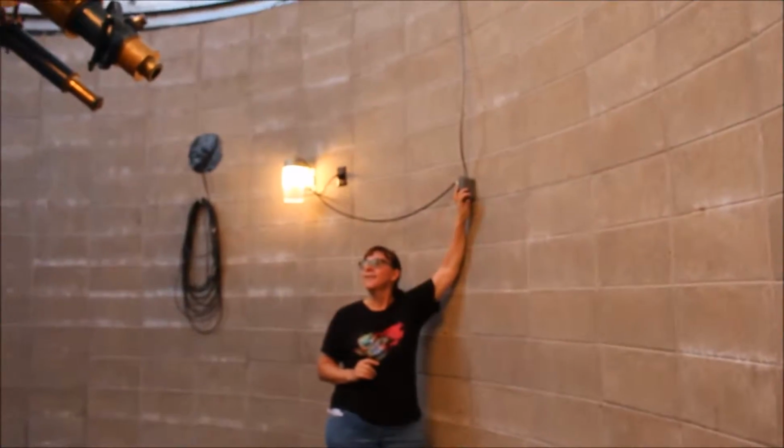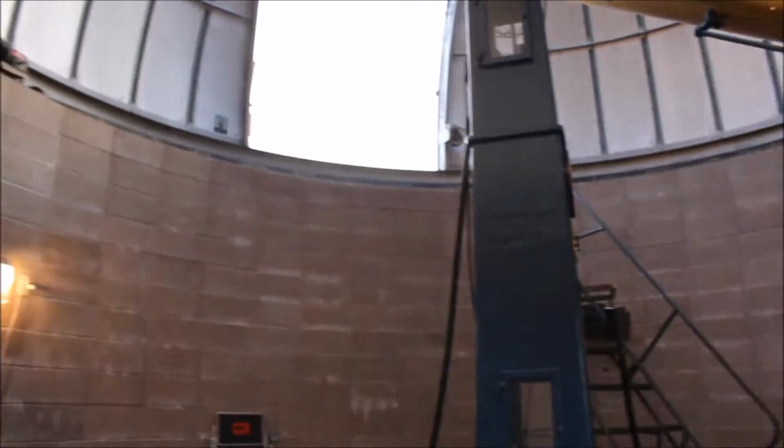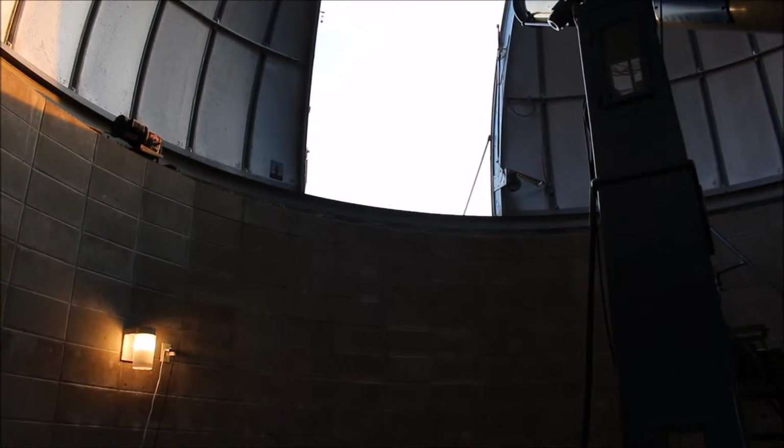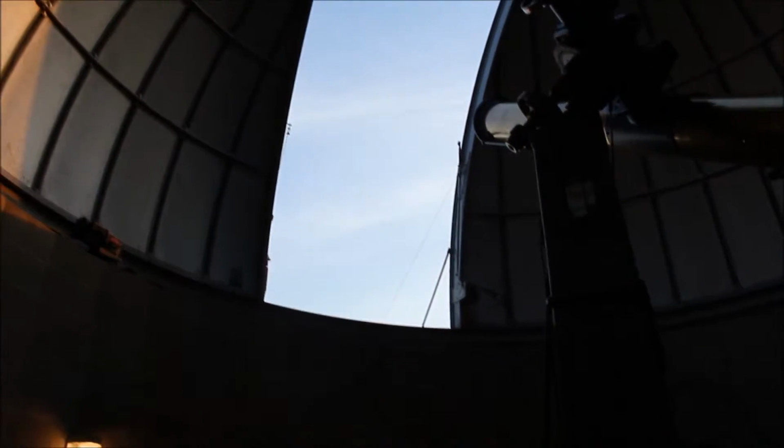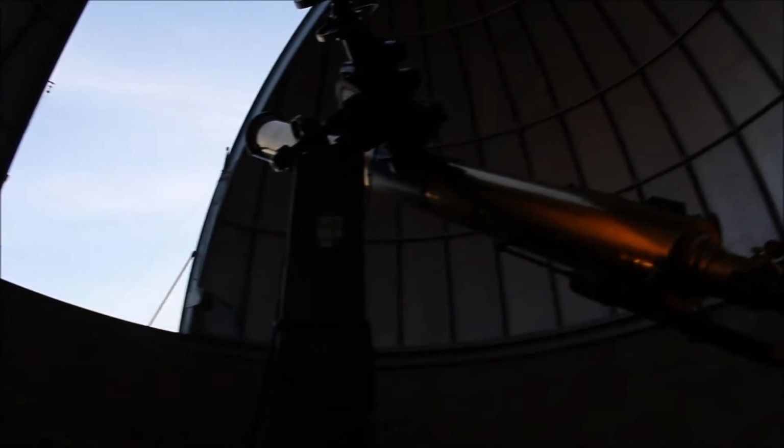Is that not awesome? So if you're here in the evening and you're waiting around for them to put the next object in the telescope, and if you hear the dome moving, there's a chance that they are going to a new object.